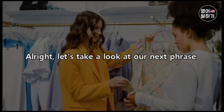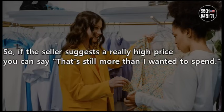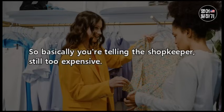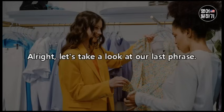All right, let's take a look at the next phrase. That's still more than I wanted to spend. So if the seller suggests a really high price, you can say, that's still more than I wanted to spend. So basically, you're telling the shopkeeper, still too expensive. You still don't want to spend that much. All right, let's take a look at our last phrase.